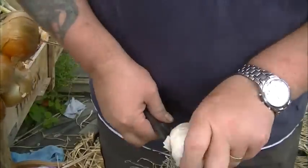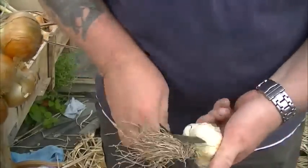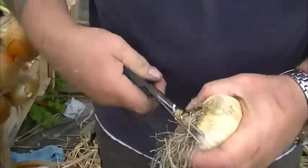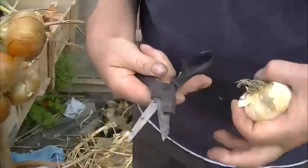And no, we don't get ice cream delivered to the allotment. My allotment is on the end, near the houses.